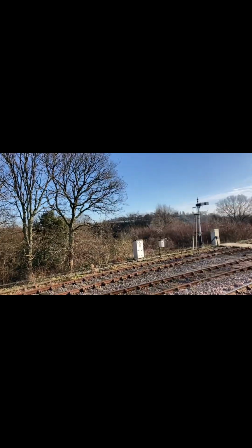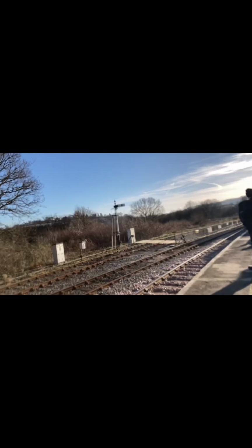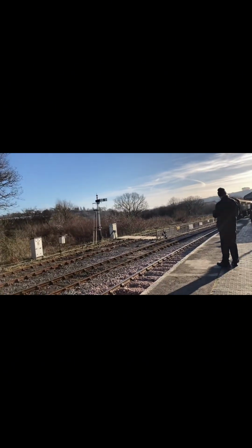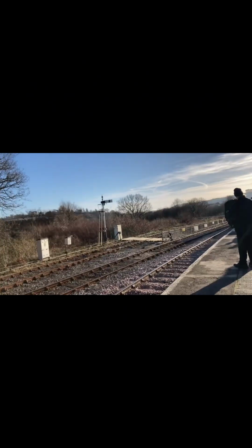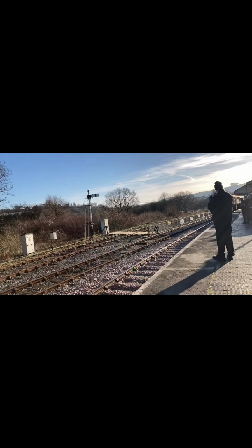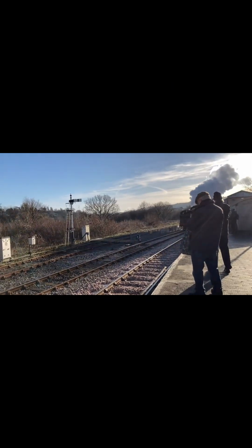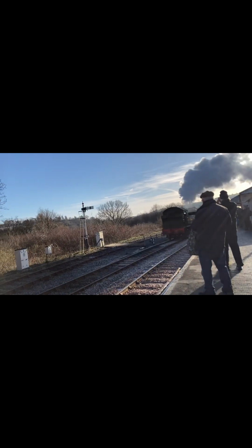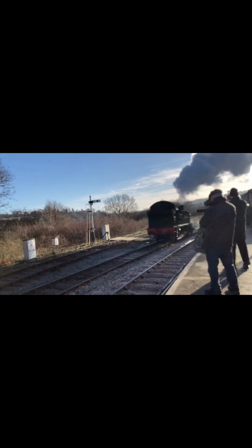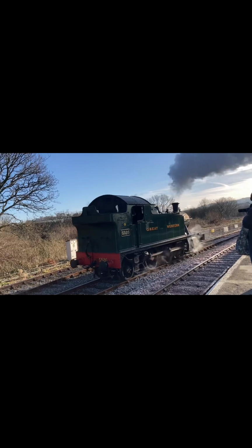We have got a little pannier tank, I think. I can't quite remember now. And that will be taken out to Buckfast Lee. Just got to turn around and then it will pull the carriages out. Alright, here it is. That's not a pannier tank, I think it's a prairie.